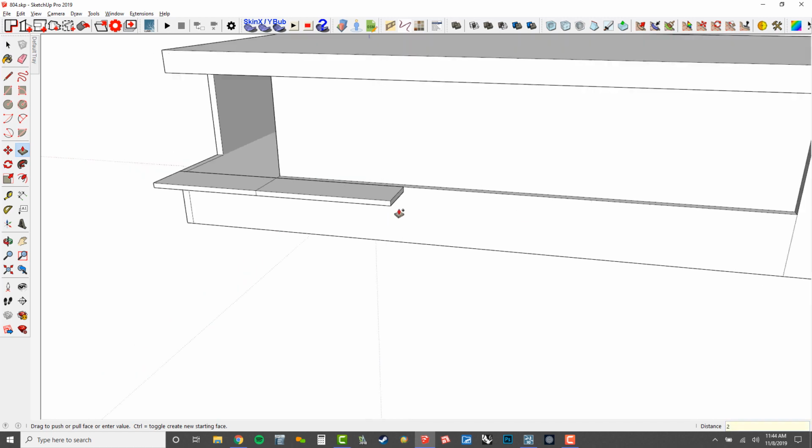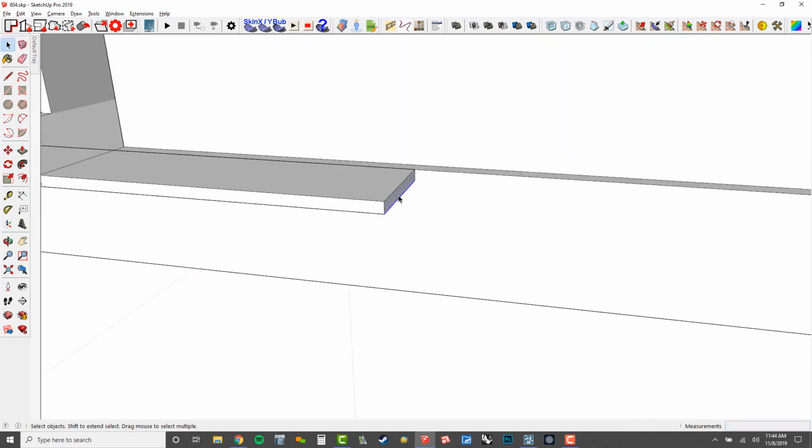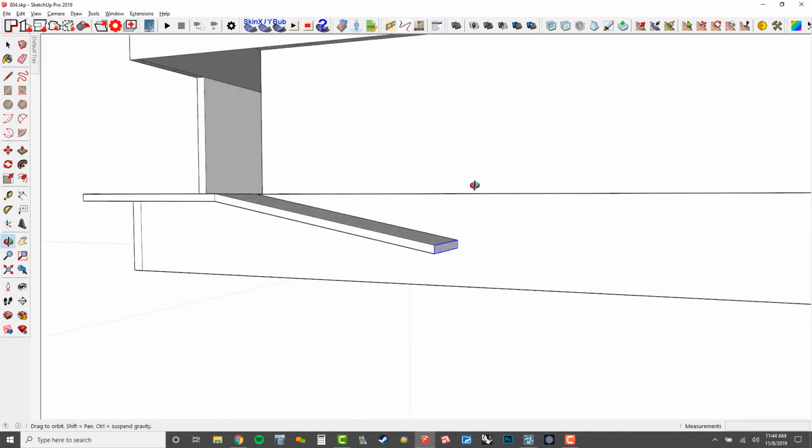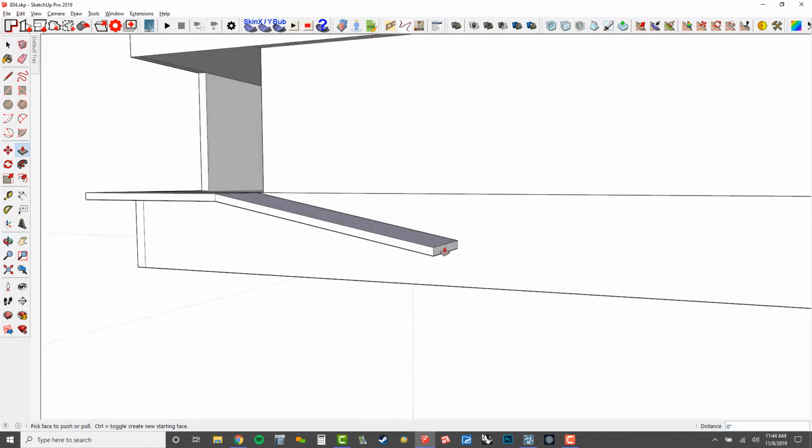and maybe I'll pull it out this way by, say, 20 feet and just see where that gets us. And then I'm going to move this down. I'll move that straight down by, say, 4 feet. And then I'm going to push-pull out by, say, 10 feet.